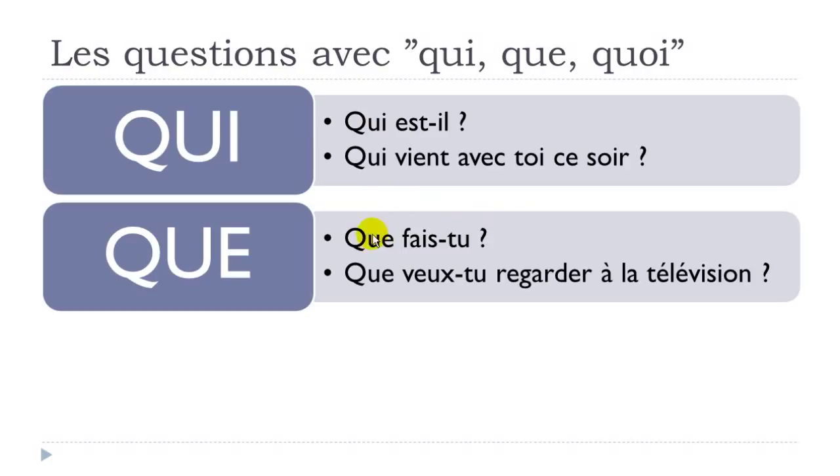And here, que veux-tu? Veux is coming from vouloir, to want. Que veux-tu? What do you want? Regarder is to watch. À la télévision, at the television. Que veux-tu regarder à la télévision? So, let's read it normally now. Que veux-tu regarder à la télévision? So you can hear that I've been raising my voice a little bit at the end.